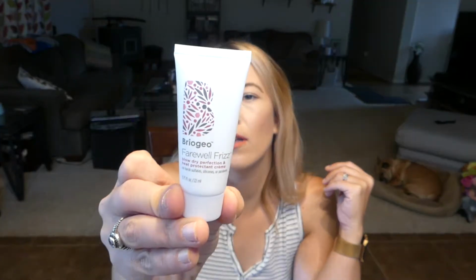The next thing is from Briogeo, which is cruelty-free. This is the Farewell Frizz. It is a blow-dry protectant and heat protectant cream. I have used this before. I've gotten it, I don't remember which box or bag, but you get this brand quite a bit. It is not bad. It smells really good.